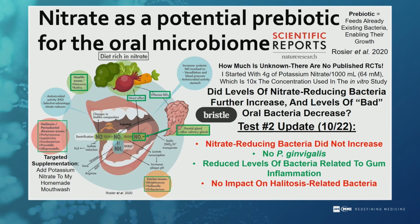What's interesting, and this is completely anecdotal, I had white lines on the inside of my cheeks that I would bite for a very long time, and we're talking decades. I remember my dentist in my 20s saying, "Do you bite the inside of your cheeks?" And I don't know if that was cause or consequence. It's called linea alba. Was I biting it because that was there, or did I create it by biting it, right? So after I started with the nitrate supplementation, it went away.